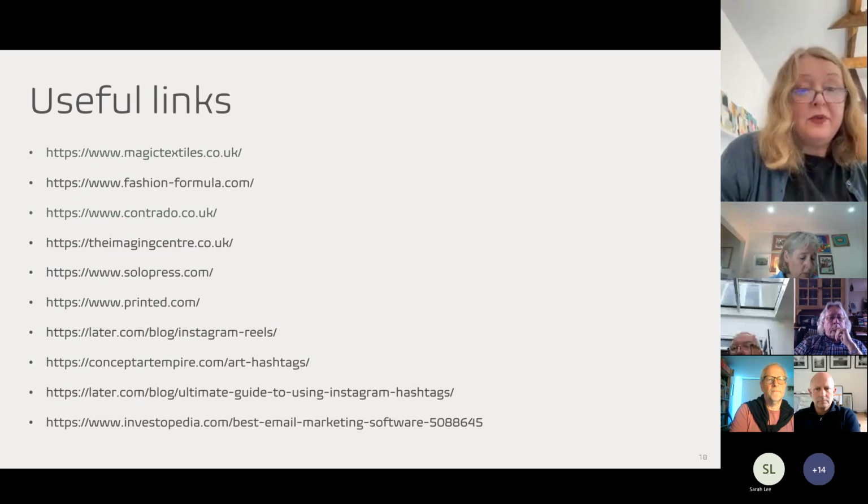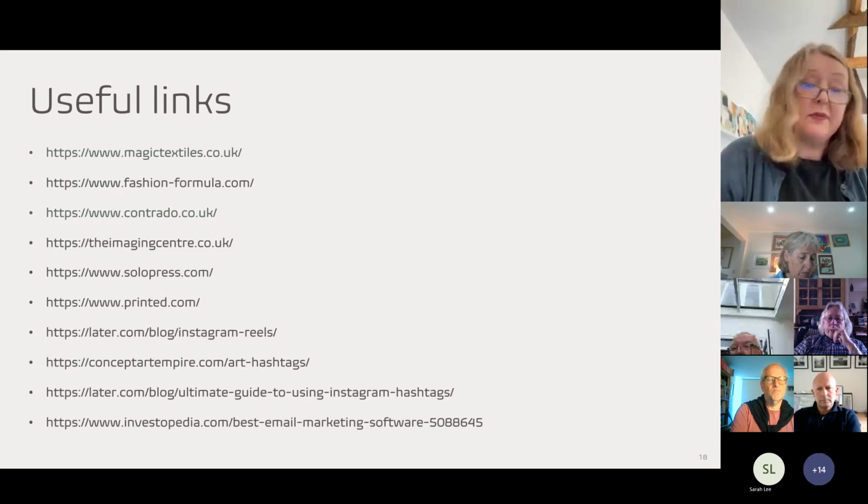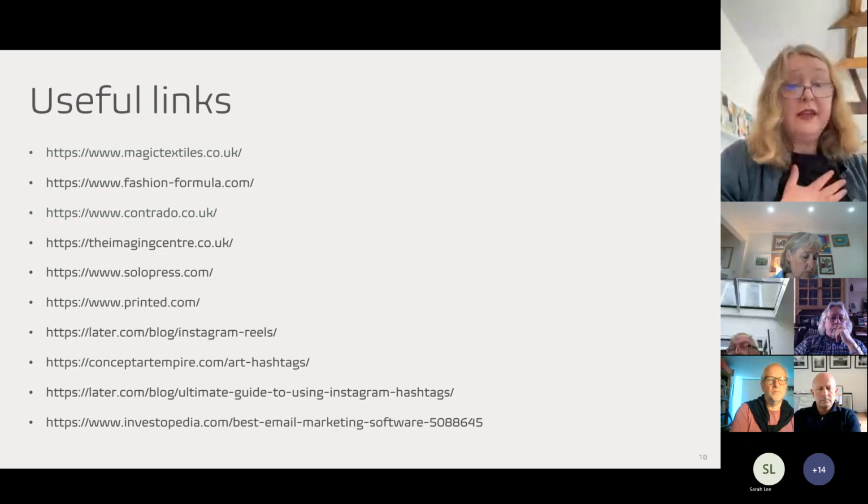And there's a few companies there that will do print on demand, but you can also order stuff for your Open Studio. So if you want to do mugs or notebooks or cushions or tea towels, that kind of thing. The Imaging Centre are good for really cheap wholesale costs of getting cards printed. And I'm sure there are going to be loads of local companies as well. If you can go local and you can afford it, obviously support your local businesses too, but these are good online ones.